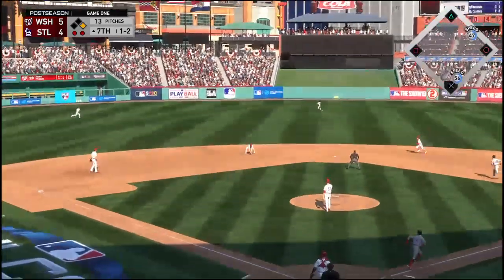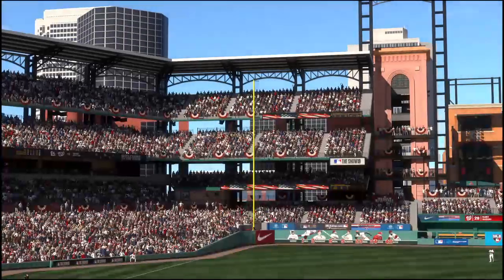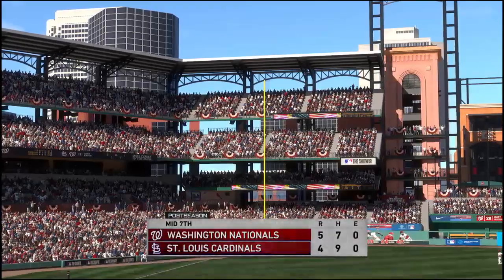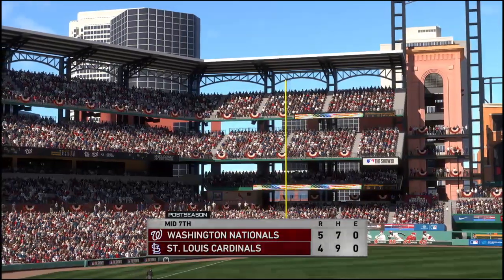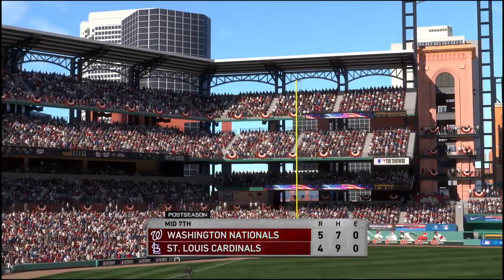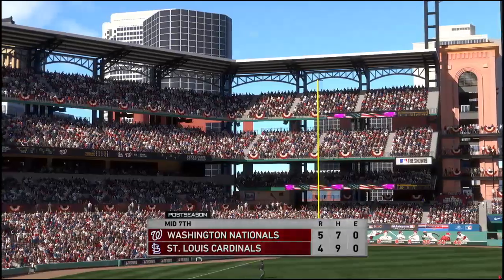Hit hard on the ground is short. DeYoung fields it cleanly, and the throw to Wong, and the inning is over. So it's no runs, no base hits, no errors, and 1 man left on. On to the bottom of the 7th. Get up and stretch here in St. Louis. It's the Nationals 5 and the Cardinals 4.